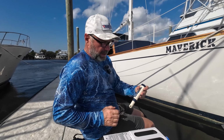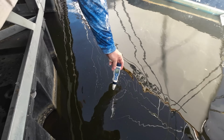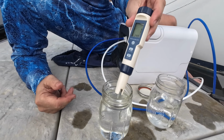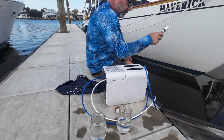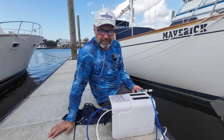All right, so now we have a water tester. 767 parts per million. So now we'll look at our drinking water, and it's 55 parts per million, which is perfect for drinking water. Anything really under about 250, 300 is fine for drinking water.